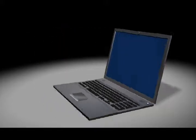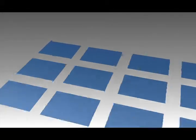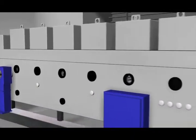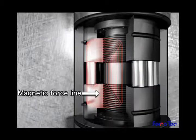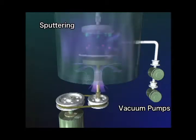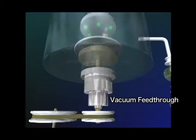For example, flat panel manufacturing requires clean, dust-free spaces, so vacuum feed-throughs are essential for conveying rotational movement in clean environments. Ferrofluid is used as a sealing material that utilizes magnetic fields to retain the seal performance of vacuum feed-throughs. Vacuum feed-throughs are functional components that play an extremely important role in manufacturing processes in clean environments.